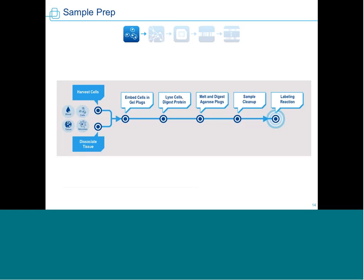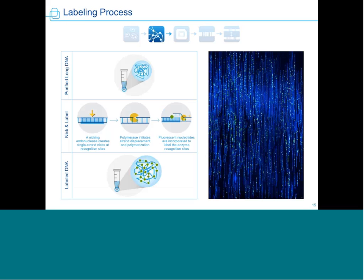So the workflow is fairly straightforward. You extract long DNA, and by long I mean hundreds of kilobases to megabase sized DNA, from cells or dissociated tissue. And the common path here is to use a gel plug method to keep the DNA in a matrix so that it does not get fragmented. So once you have this unfragmented long DNA isolated, it goes into the labeling reaction. There's lots of different ways you can label DNA to put it through the system. Our first kit uses this nicking and labeling approach that's described in this slide.